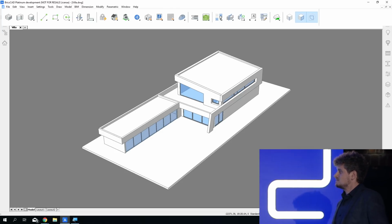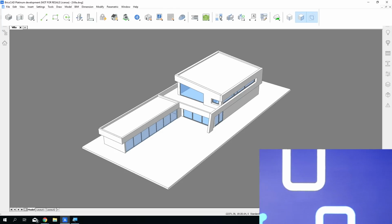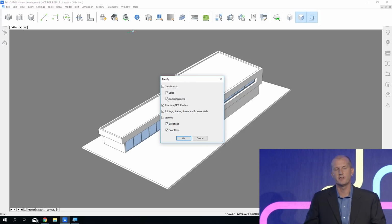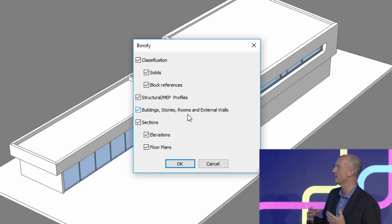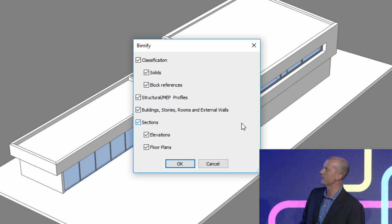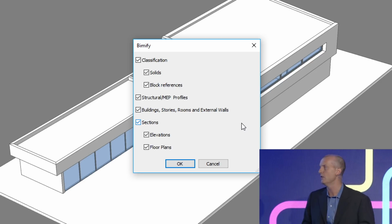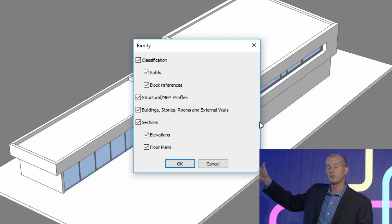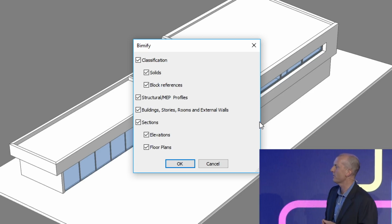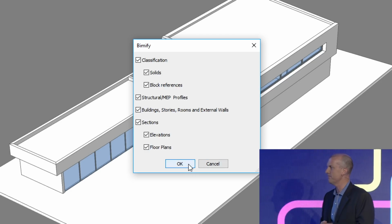Great, thanks, Chuck. Now let's see BIMify in action. So now that we have all the exterior glazing, or at least the initial design ideas there, we can launch BIMify. And what this allows us to do is, it has been enhanced as well, so that if we want to just do classifications, we can do that. Or as Chuck mentioned, we can do sections, elevations, floor plans. And so let's go ahead and keep everything selected.